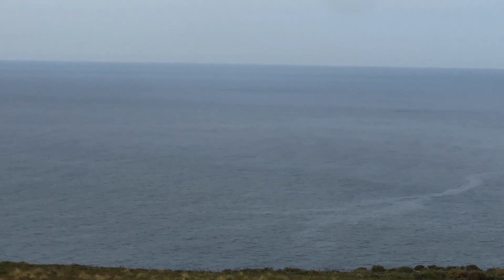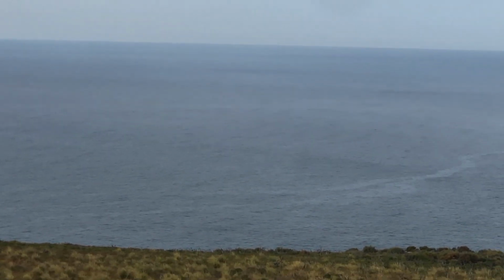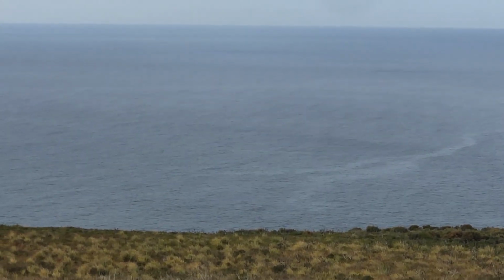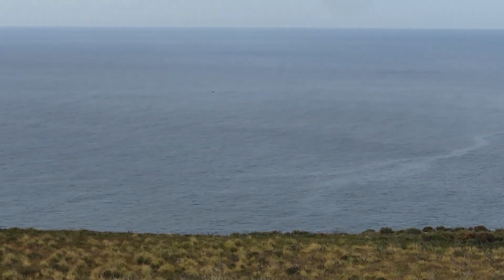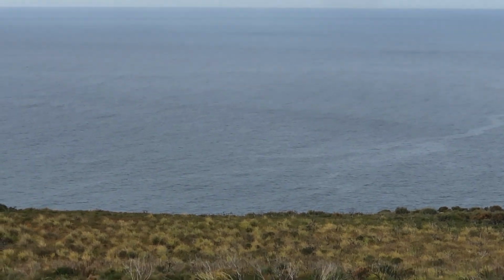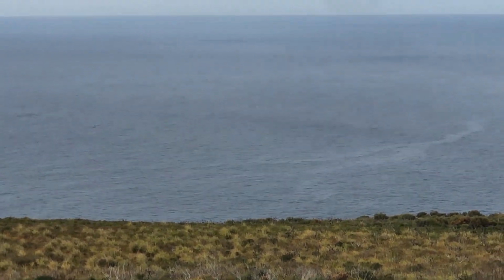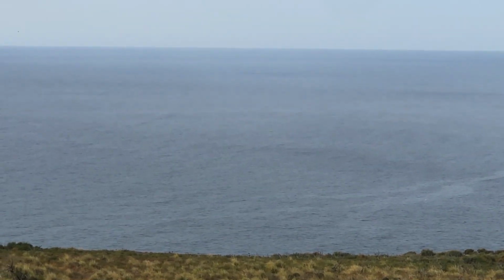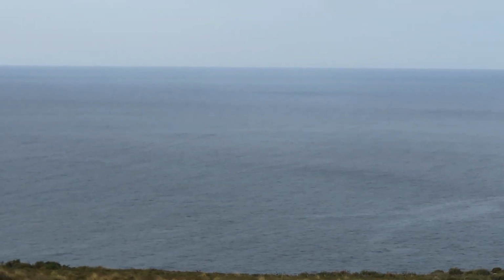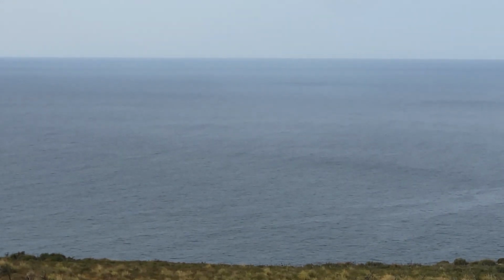Is there anything you see? You can kind of see him, Charlie, out there. He's gone. No, you can see him. There he is. Oh, there. Oh, where? Out there. You'll see him come up again. The black spot. Let's see if he comes back up again.